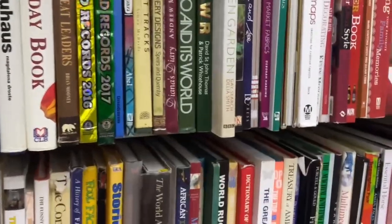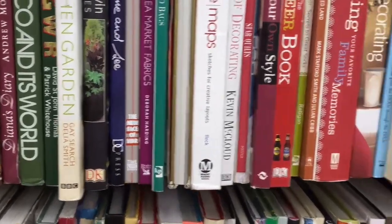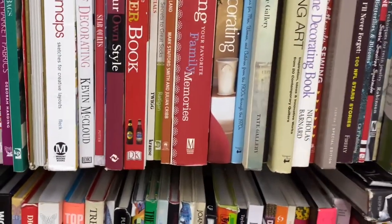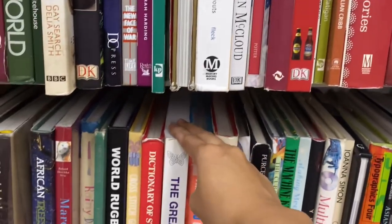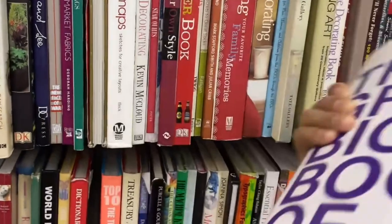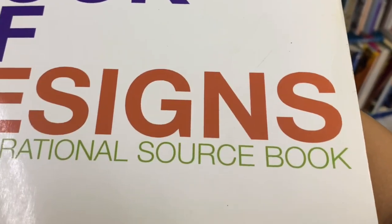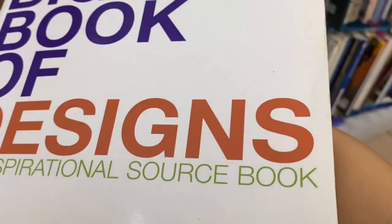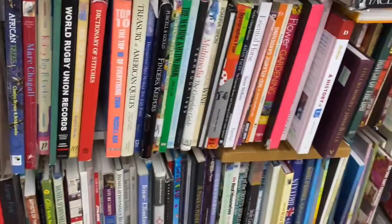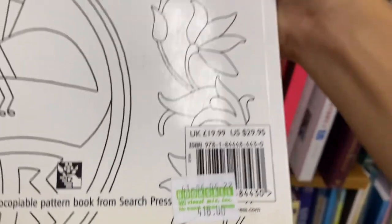We have more here. This is the great big book of designs, inspirational source book. It's like 418. It's still new.